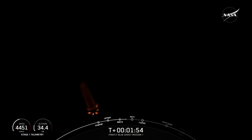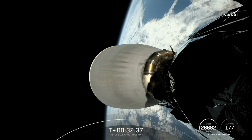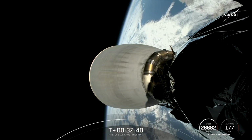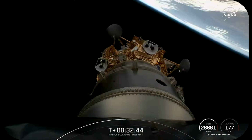It was the beginning of a new chapter in space exploration. With its groundbreaking science, advanced technology, and innovative approach, this mission is laying the foundation for humanity's return to the lunar surface and beyond. And while Blue Ghost may have powered down, its legacy has only just begun.